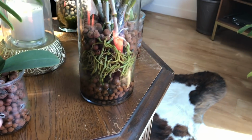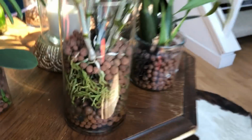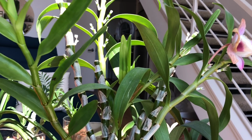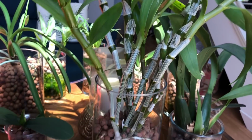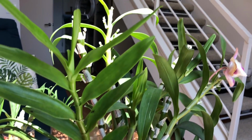Now we're gonna move on to number 7. This was the spotlight of my bloom profile. This is number 7, my Dendrobium Nobile. You can see that it's holding on to one last bloom. I was super bummed, but I did update the timeline in the bloom profile video to show you exactly how long it was in bloom.